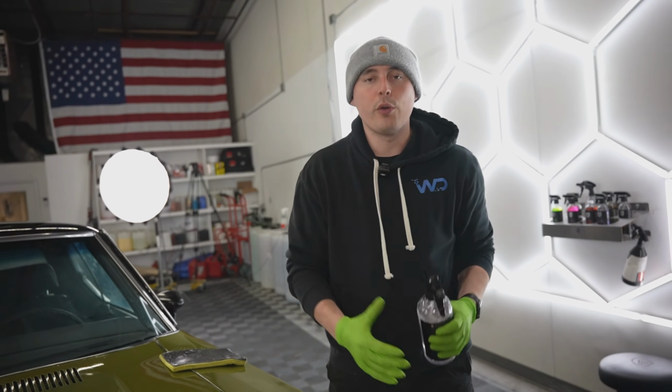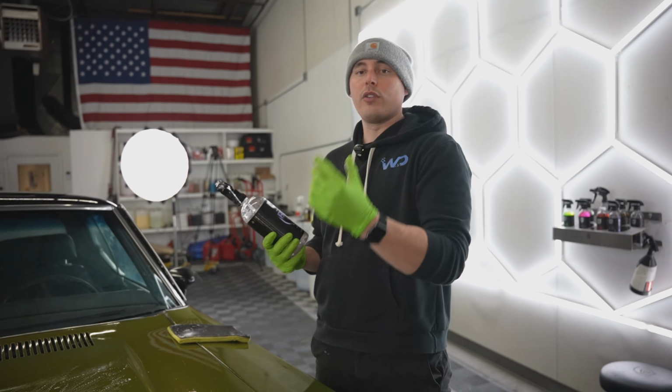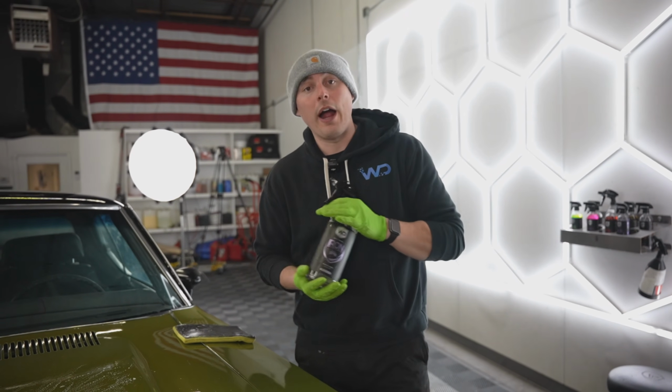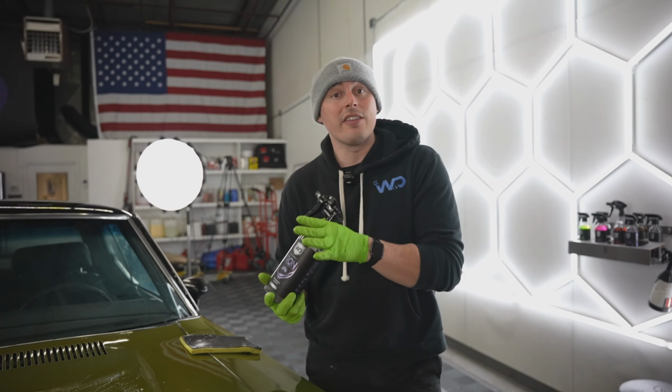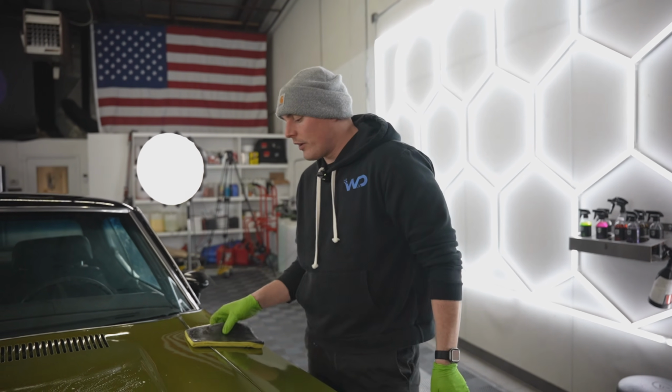All right, so now that the vehicle's all washed, we're gonna go ahead and we're going to remove the iron, and that's what we usually talk about at this point. But simultaneously, when we are spraying our iron remover all over the paint, we kind of use it as an iron remover as well as a lubricant. But I wanted to show you guys the other part of that equation, which is the clay mitt.